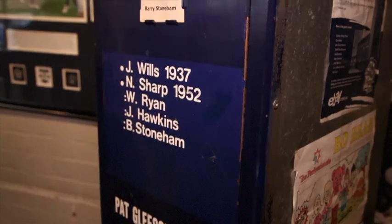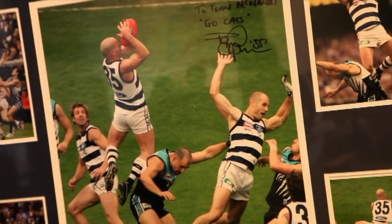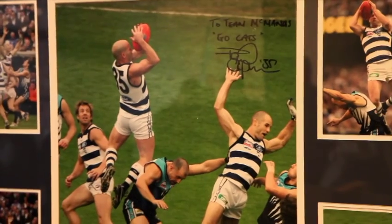What have you got here? Yeah, just some gear I've collected over the years. Over there, that's the locker that used to belong to Barry Stoneham before he retired. Then over there, you've got the portrait signed by Paul Chapman of his great mark from the 2007 Grand Final, where Geelong belted Port Adelaide. And that's one there signed by the great Dougie Wade. And all this stuff resides in your shed? Yeah, mate. It's what I call my cave.